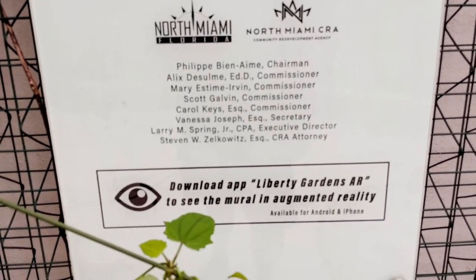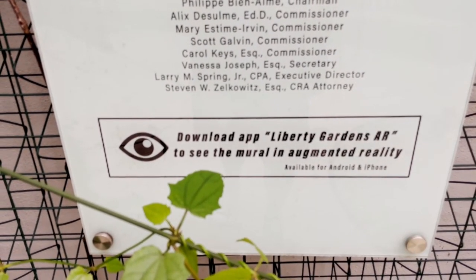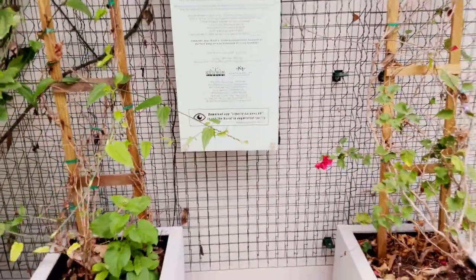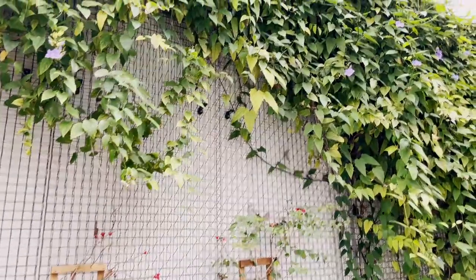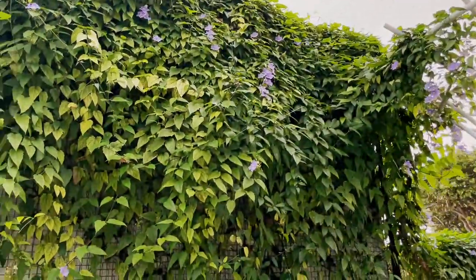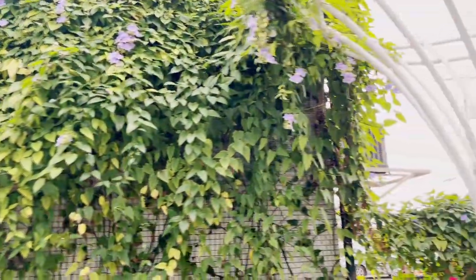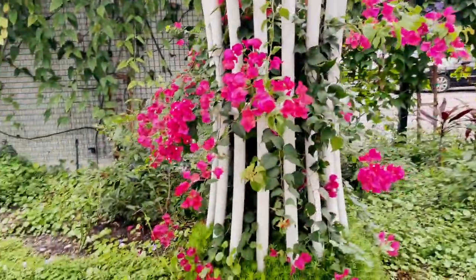This we'll have to try another day for sure. So if we download that app, Liberty Gardens AR, and we point the camera to it, I'm sure this all comes to life somehow. One of those pieces that I showed yesterday from Pez Barcelona does the same thing, has an app that makes it an interactive piece.